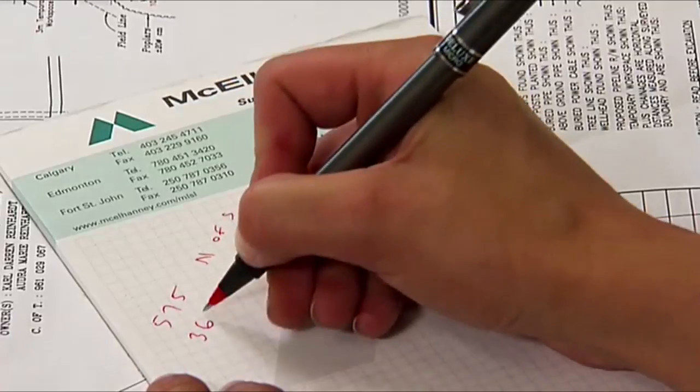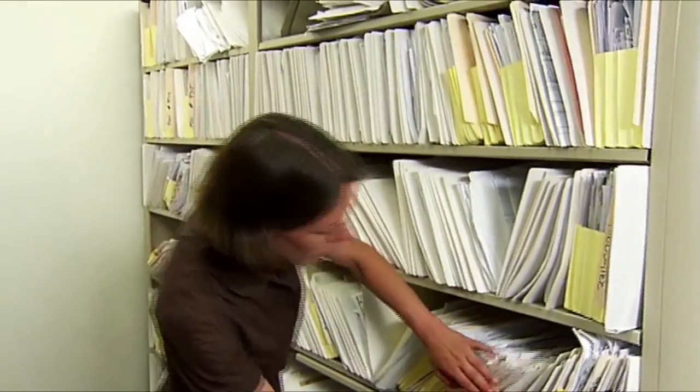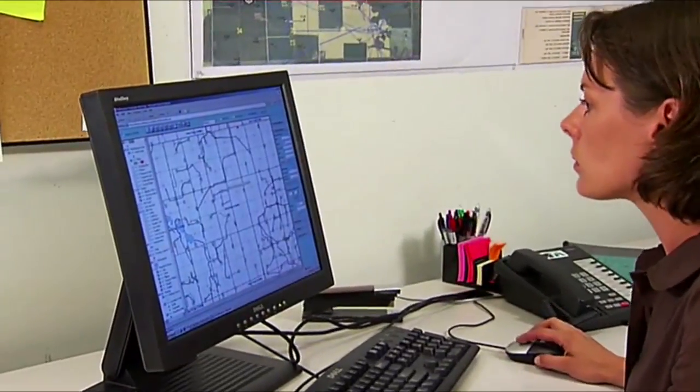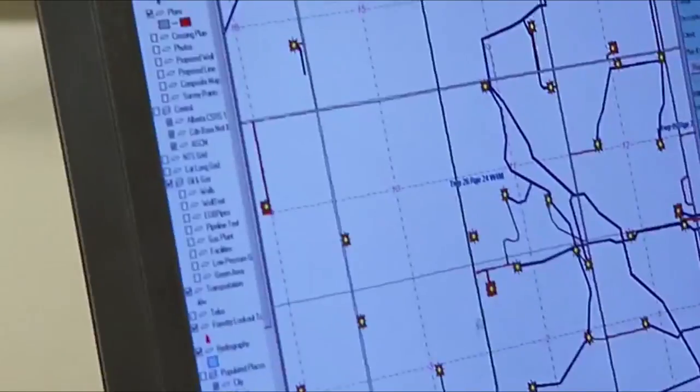Hello, Karen here. Now, a project begins with a client requisition for a land survey. Today, it's a well site. Karen, one of our commissioned land surveyors, takes the client's proposed location for the well site and gathers all the land and legal information she can find to get the field crew started. There you go. Have fun.